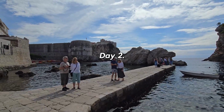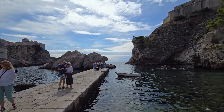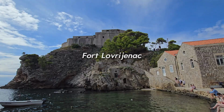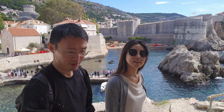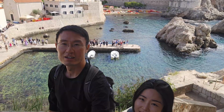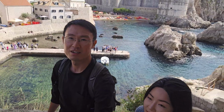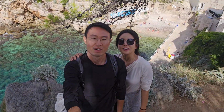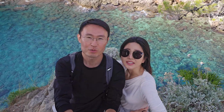The next day, we visited another iconic landmark of Dubrovnik, Fort Lovrijenac. Remember when I suggested purchasing the Dubrovnik Pass? With it, you can enter the site without any extra fees. You'll need to walk up the steep stairs for 10 minutes, but along the way, you'll be treated to a stunning view of the clear turquoise sea below.